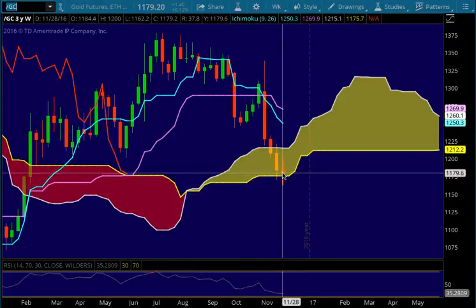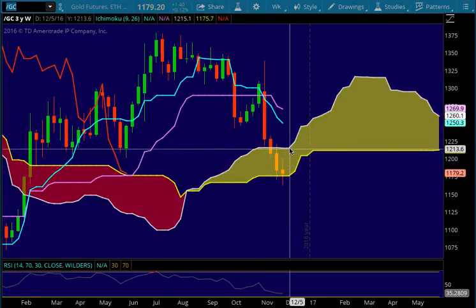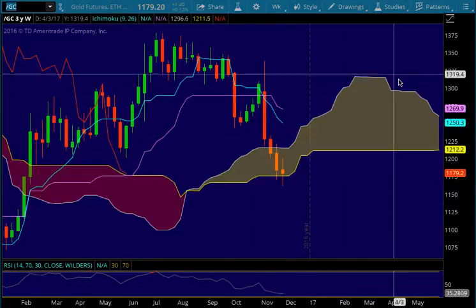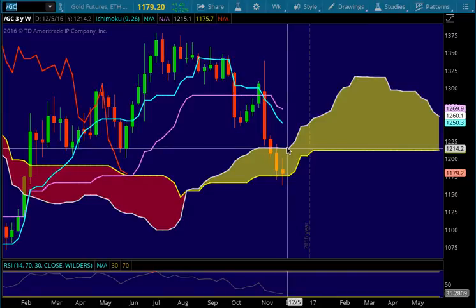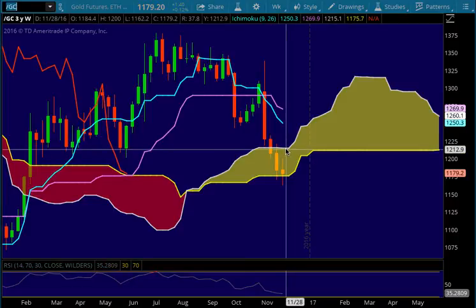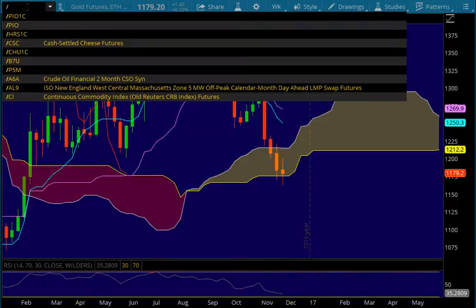There is a potential for a trend change to the upside. We need to see a higher high and a higher low put in, and the shape of the cloud moving up would also indicate that there's a good possibility for that to happen as well. If we do get a move to the upside, the first initial resistance we're going to find is going to be at the top of the cloud here, which is at 1215.10. If we move out of the cloud after that, then we have resistance at the Tenkan-sen up here at 1250.30.